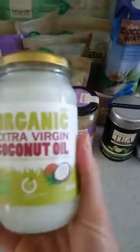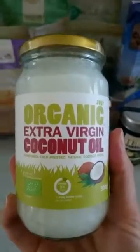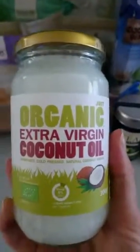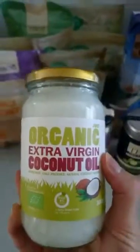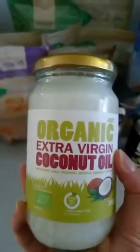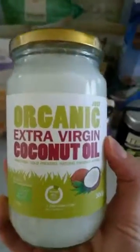So the next thing is the coconut oil. I love my coconut oil. I use it in a lot of my slices and a lot of my baking and also my granola as well. Coconut oil is great for cooking because it's stable at high temperatures, so it does not go rancid.